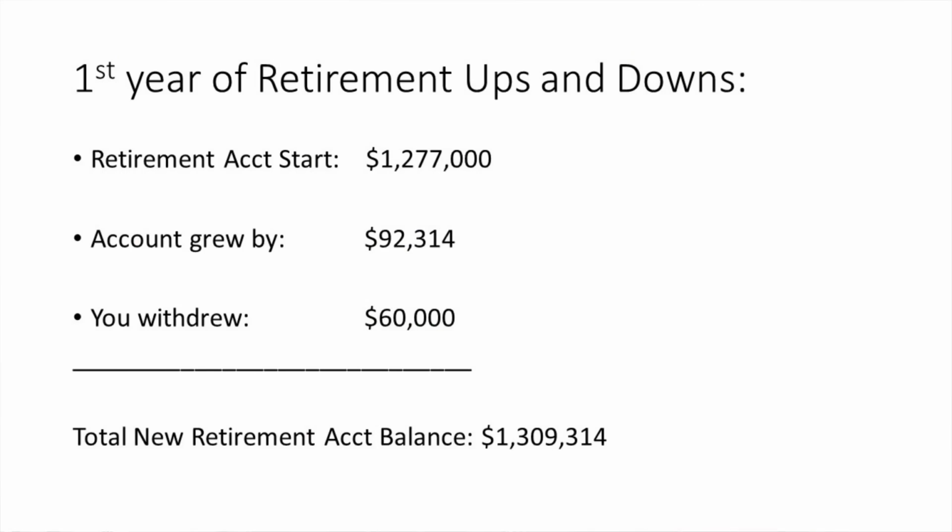So let's look at that. The first year of retirement, ups and downs. Your retirement account is going to start, like we said, at $1,277,000 because we're applying that 4.7% rule. So it's allowing us to retire significantly sooner. Now, if your account grew by $92,314 as the previous image showed, and you withdrew $60,000, the amount you think you'll need to last a year on retirement, your total new retirement account balance is $1,309,314.